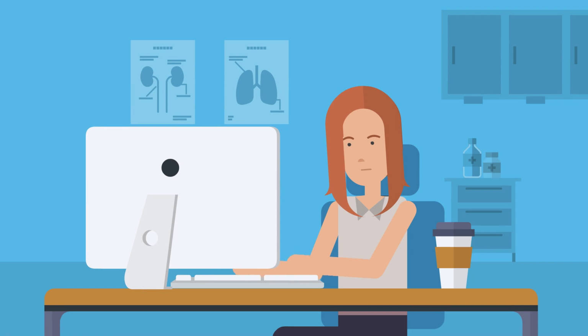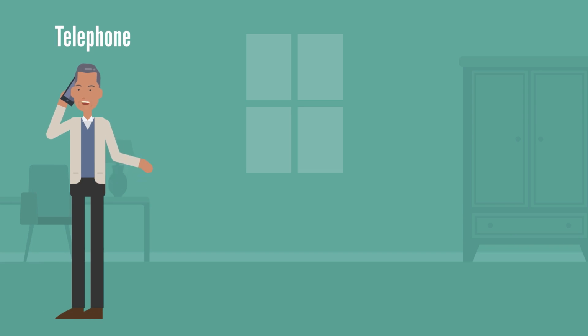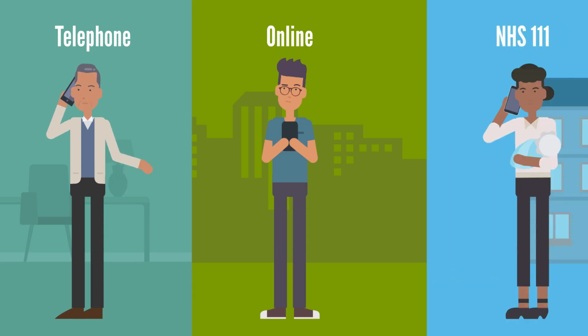GP practices are now implementing a total triage model to help safely manage and direct patients to the most appropriate care. Triage is the process by which healthcare professionals assess patient needs and ensure they're directed down the right pathway. The methods for triage may differ depending on how your practice chooses to provide services. It might involve a telephone conversation with practice staff, completing an online form via your practice website, or calling NHS 111.